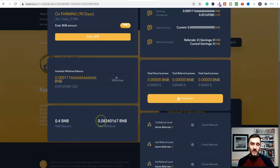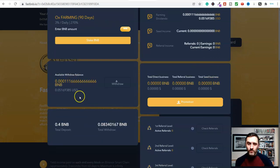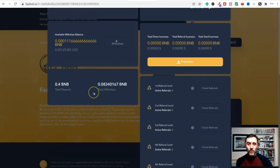And I always say that to you, don't I? I always say, put in what you can afford, never put in more than what you can afford to lose. Once you've got your initial investment, withdraw that money and take it somewhere else. Okay? So that's basically where we're up to with it.